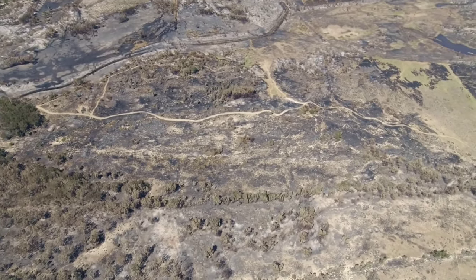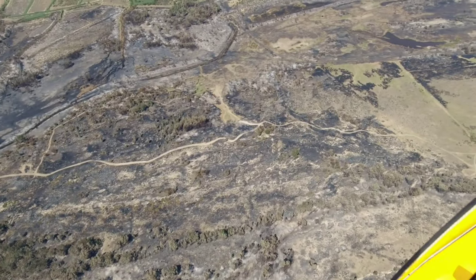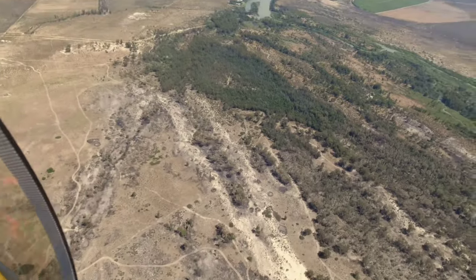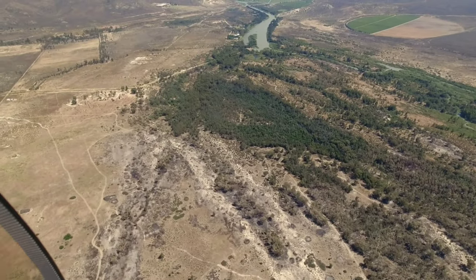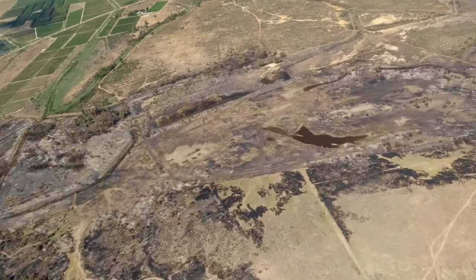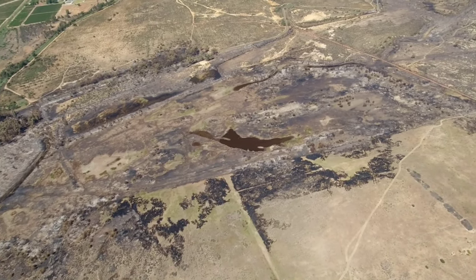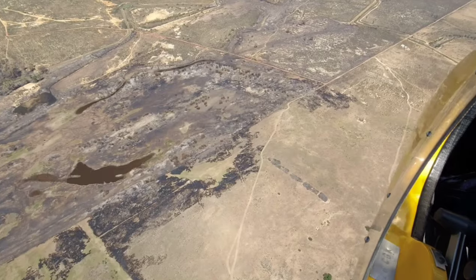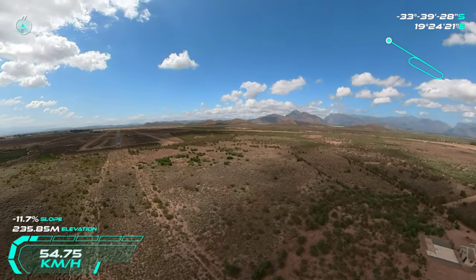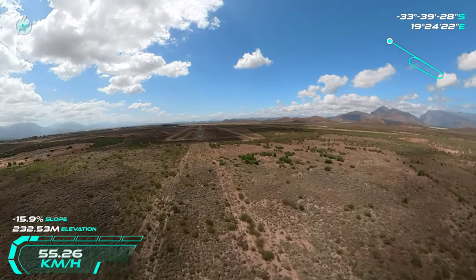Yeah, so all along here, looks like it skipped this area in the center. There's houses on the river, so and towards the Brandvlei Dam, this is all the devastation here. This is what it looks like from above. We've got quite a strong wind.